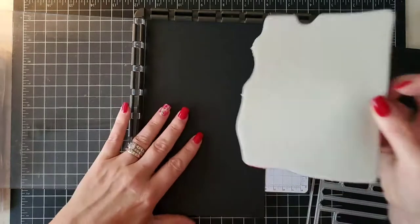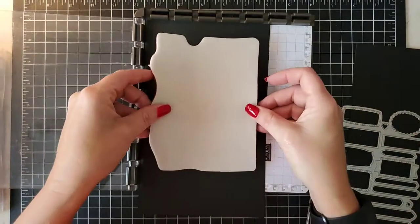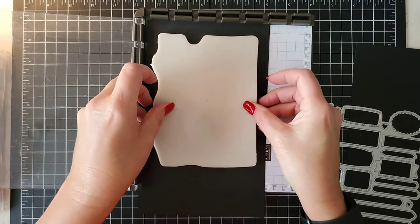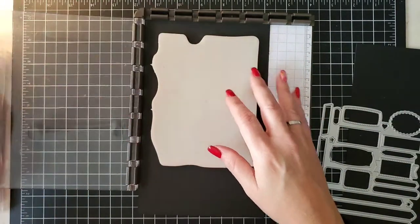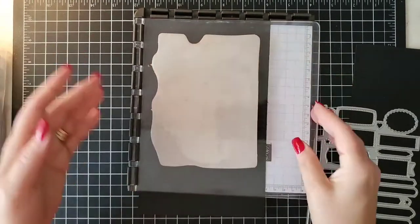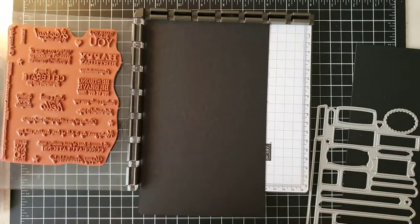But so what I'm going to do is I'm just putting my paper down here and I'm just going to lay the stamp. It doesn't matter if it's centered or not. I'm just trying to give it a little room on the edges, okay? Push it down like that. Okay, and we're going to emboss this.